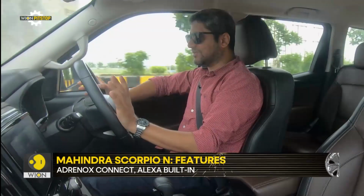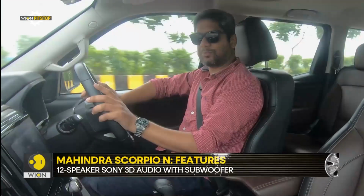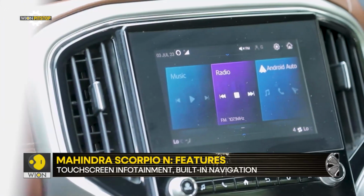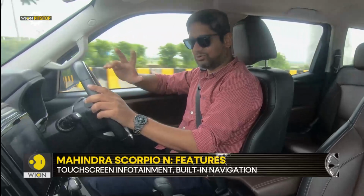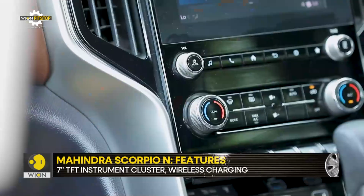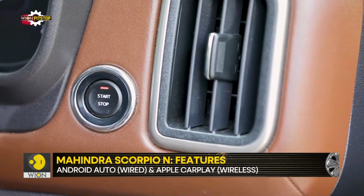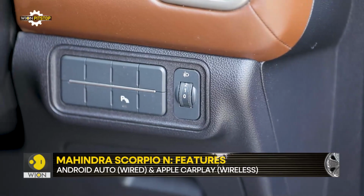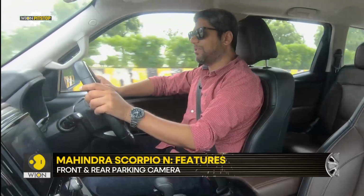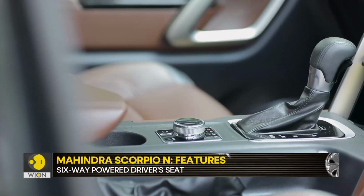On features, it is neck and neck. Both get ADAS systems, with the one in the Toyota feeling a little bit more aggressive. There is the usual array of connectivity, of course. This one also gets the Android Auto and Apple CarPlay, both wireless and all that stuff. But the Scorpio N does not get dual-zone climate control. The quality levels are just okay. The materials used are pretty strong and there is a general sense of indestructibility to it, but it does not really exude polish and sophistication that a 30 lakh rupee car should.